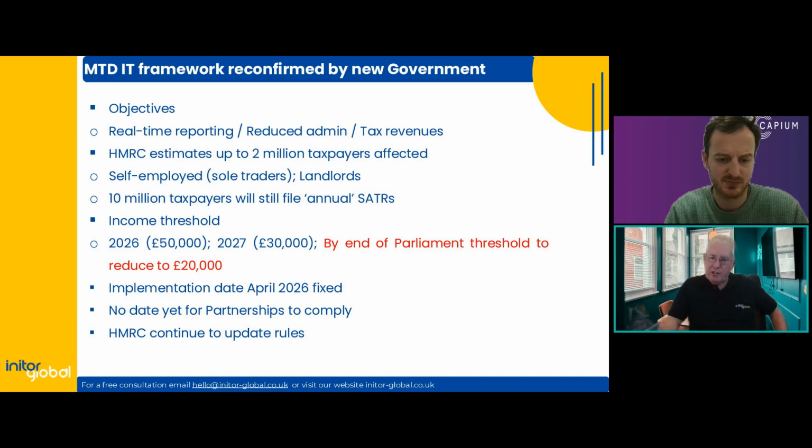Some things won't change. It's also worth mentioning that underlying income tax rules won't change other than when announced by the government at each budget. The amount of detail submitted to HMRC isn't going to change other than it must be maintained in a digital format. And the current deadlines for filing final returns and paying tax when it's due will remain for income tax going forwards. HMRC estimates up to 2 million taxpayers will be affected.